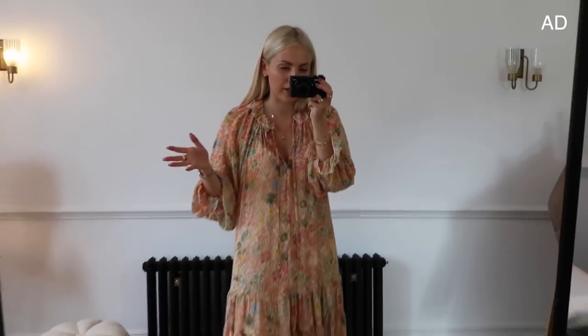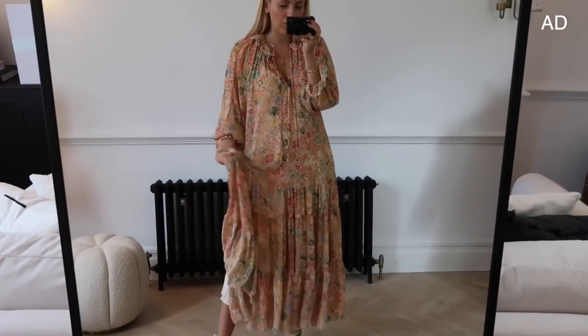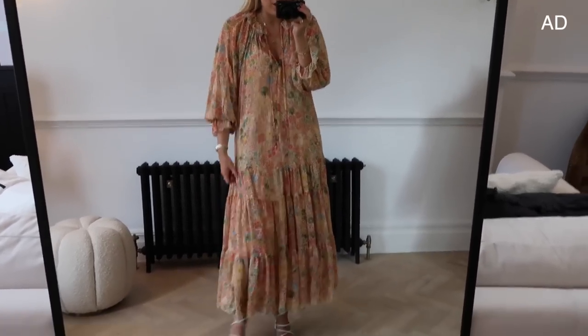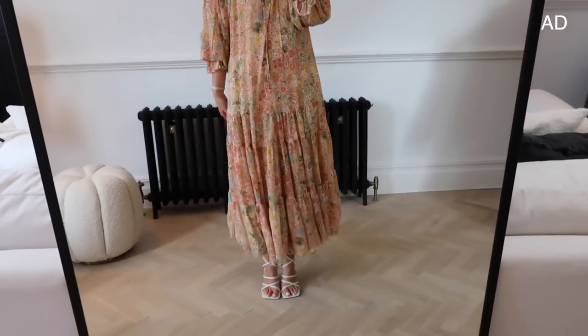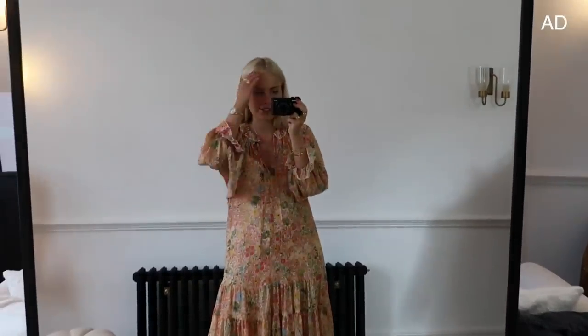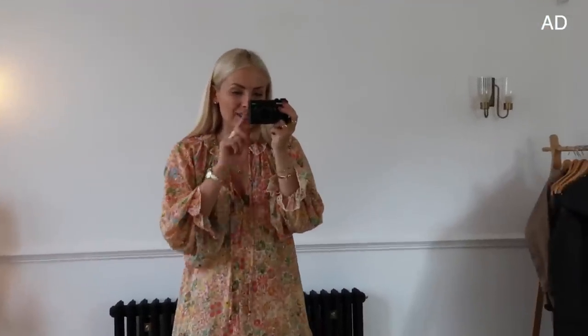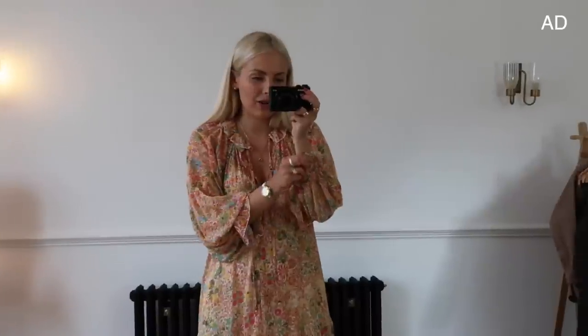So yeah, it has a little slip underneath so it's not see-through, which is brilliant. It's so comfy. I can't tell you how comfortable it is. It feels so nice and lightweight and breathable. I love the little tiers at the bottom. I just think that moves so, so nicely. The quality of this is just incredible. I mean, all Free People is always really, really good quality, but yeah, I love this. I love the little elasticated sleeves that they have, the little frill there.